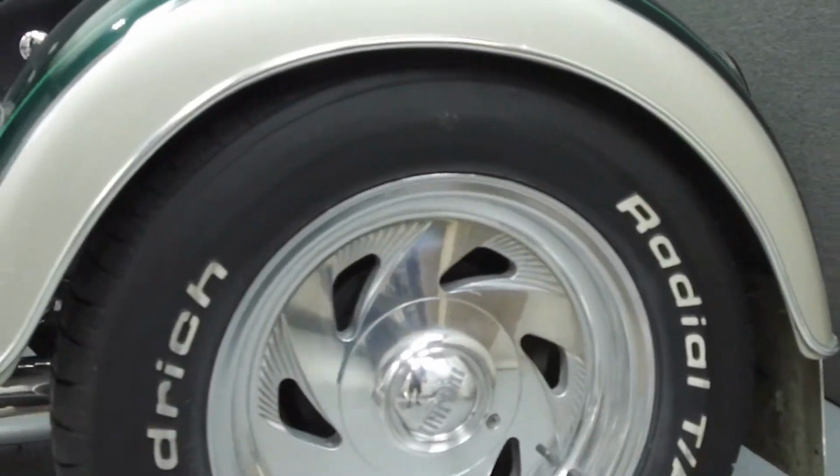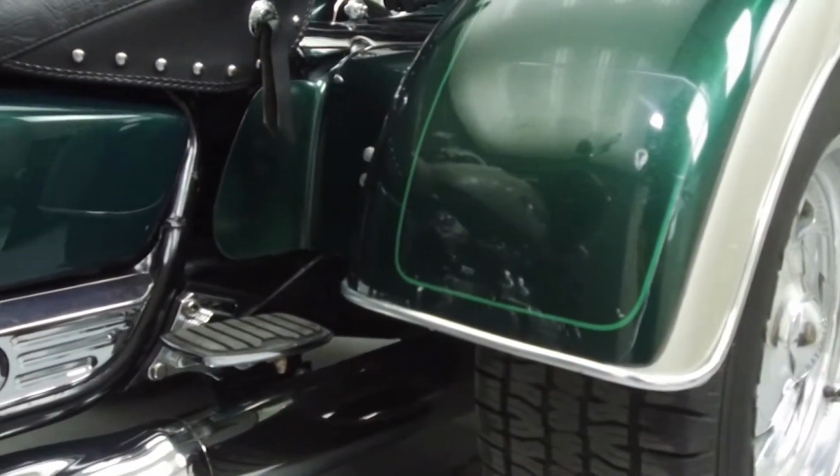This vehicle has been fully serviced, detailed, and comes with a 30-day nationwide warranty.